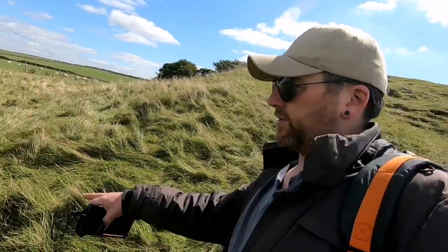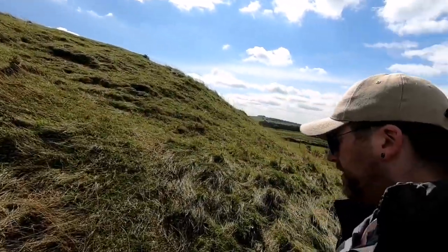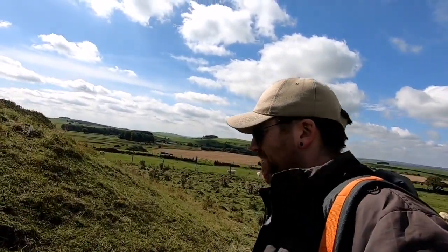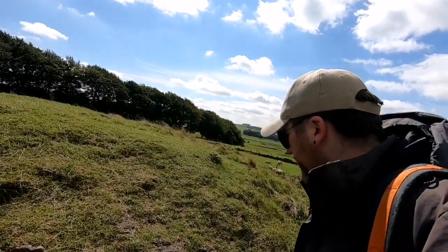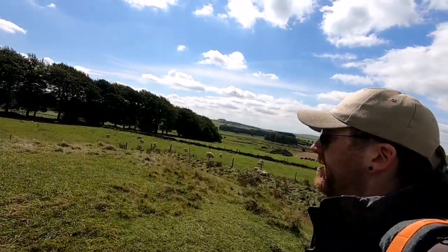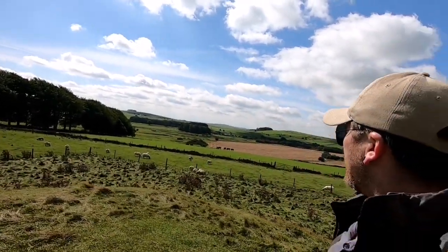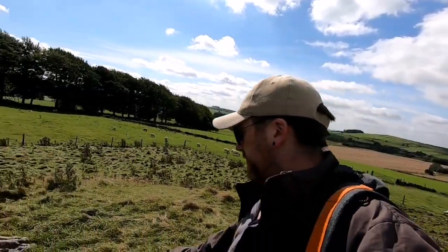Got some more of these marker stones as well, which are obviously, like I said before, Queen Victoria, King George, from when it was first deemed a historical site. And it's basically, as you can see, a big stone burial mound. Wow. Nice big stone on top there.